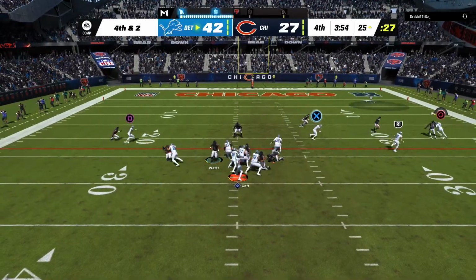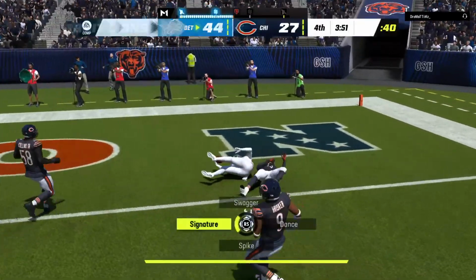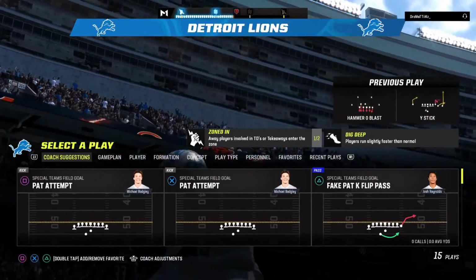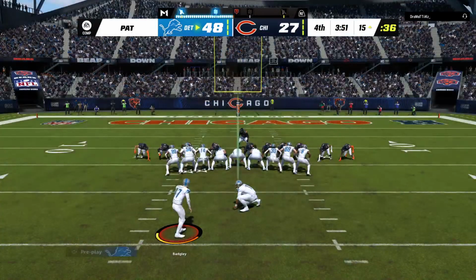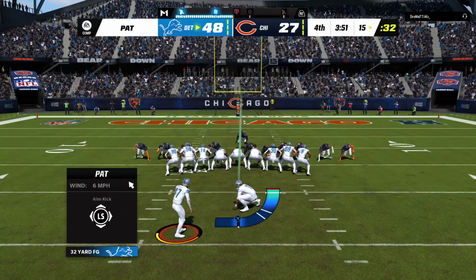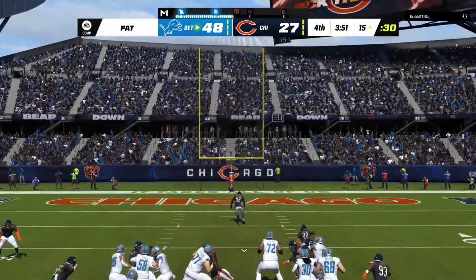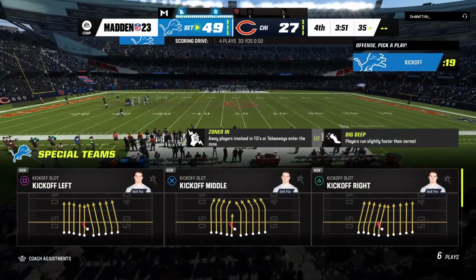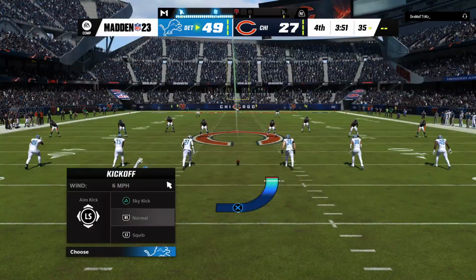They go ahead and snap it. Goff. That's going to be caught. And in for the Lions touchdown. Jamison Williams, his 2nd touchdown of the afternoon. And the Lions have pretty well put it away here in the 4th quarter. Extra point by Badgley, up and good. And the lead opens up now to 22 points. Bears 27.